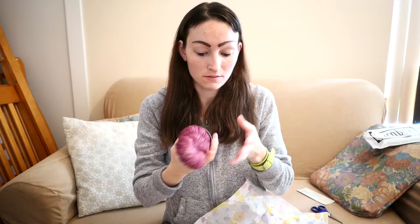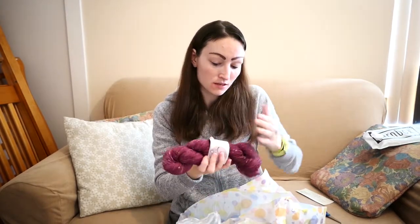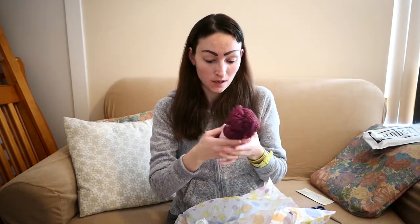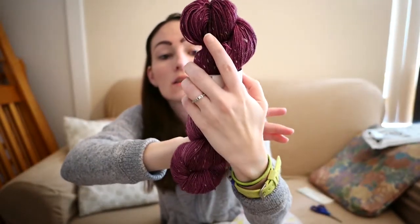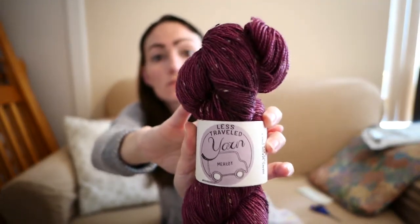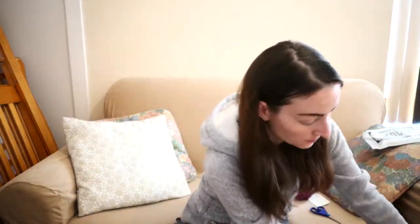Do watch out, the tag is very sharp and almost cut me open just now. But it didn't. And this is in the color Merlot. And it is Yarn Tweed Me. Oh, that's a cute little logo. I don't know if the camera's going to pick it up, but it's like a truck-looking thing that says Merlot and Less Traveled Yarn. So gorgeous. Lovely yarn with a nice, gorgeous label. Yeah, and that's it. No other goodies in there. So that's the beautiful yarn for January 2018 sock yarn.